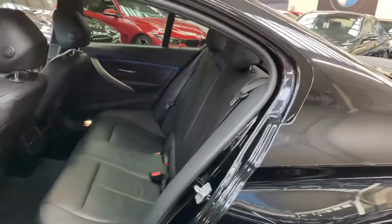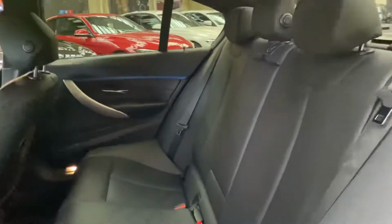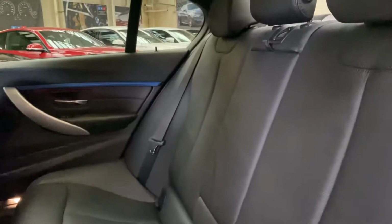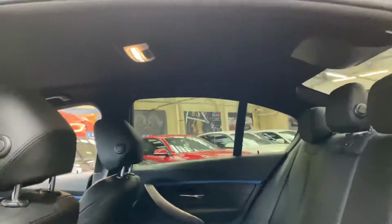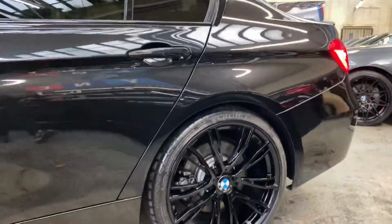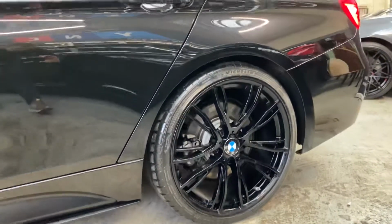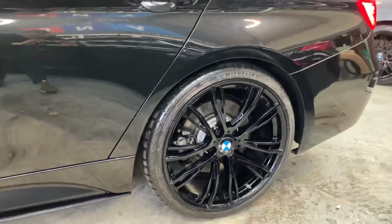In the rear you'll find a very spacious, very comfortable 3-seat Isofix rear bench, and again, as you can see, everything has been kept in superb condition. You'll see there the darkened M Sport headlining. Round at the back of the car, again showing you off these fantastically presented 613 M Performance alloy wheels, and you can see those premium Michelin tyres.